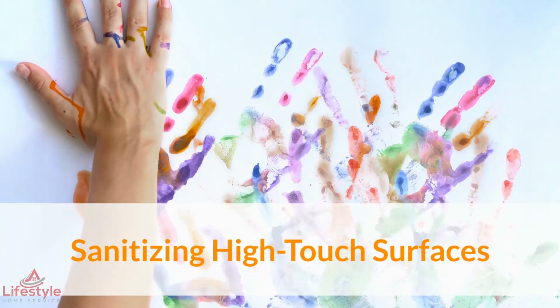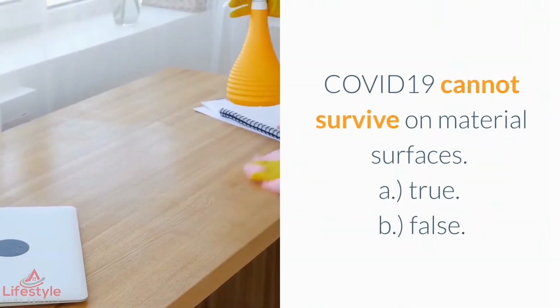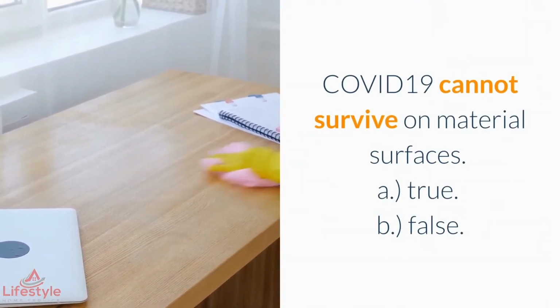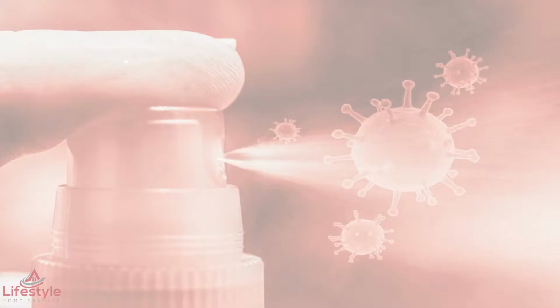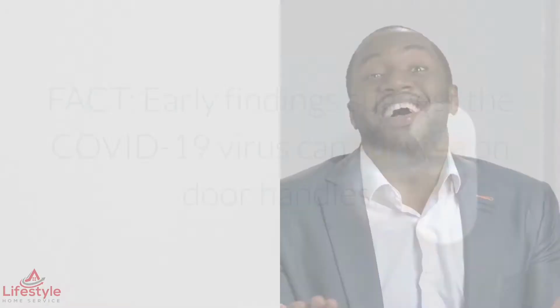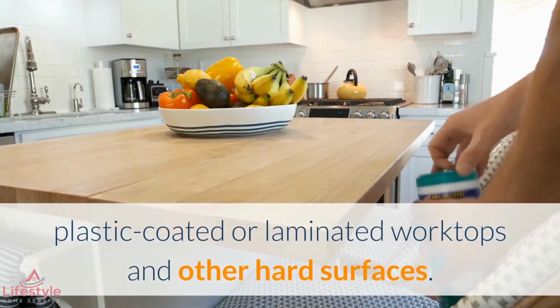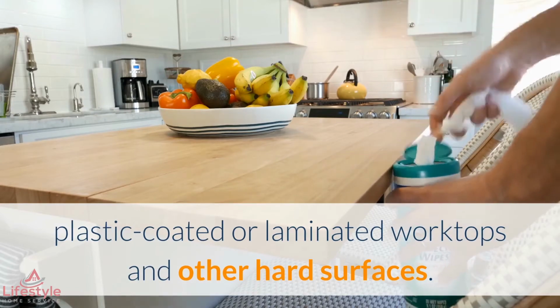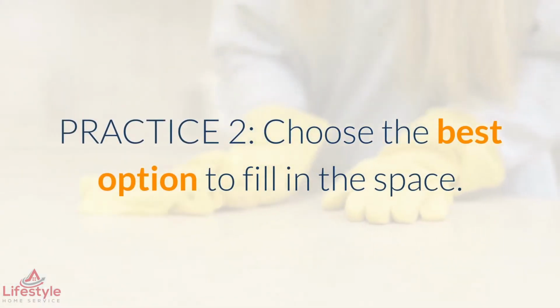Sanitizing high-touch surfaces. Practice 1, true or false? COVID-19 cannot survive on material surfaces. A, true. B, false. Answer, B, false. Fact, early findings suggest the COVID-19 virus can survive on door handles, plastic-coated or laminated worktops and other hard surfaces.